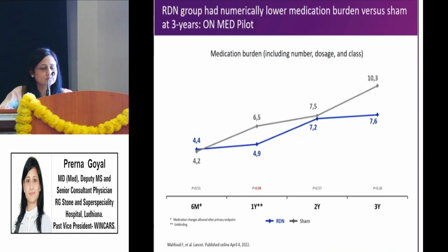Looking at the medication burden at 1 year, 2 years and 3 years, the medication burden in terms of the number, in terms of the dosage and in terms of the classes was lesser in the RDN group as compared to the sham group.